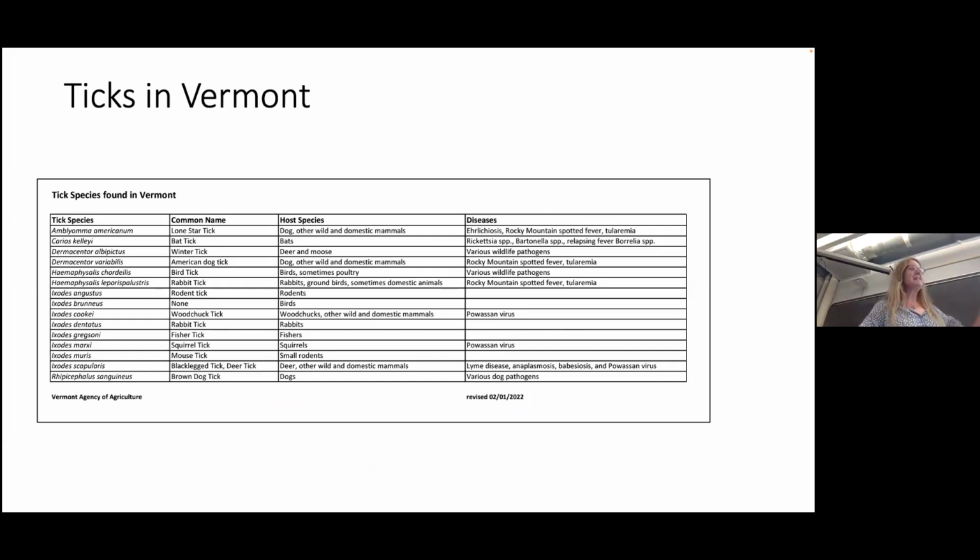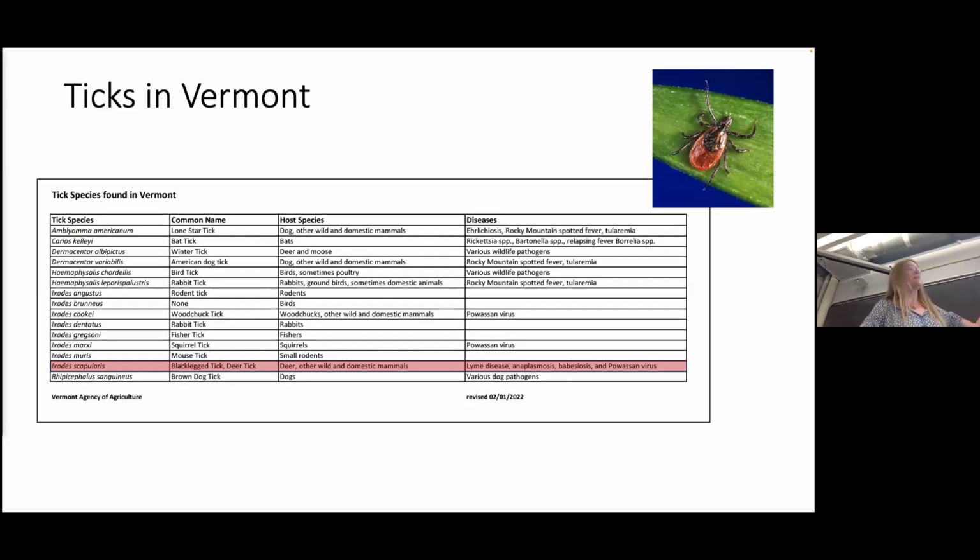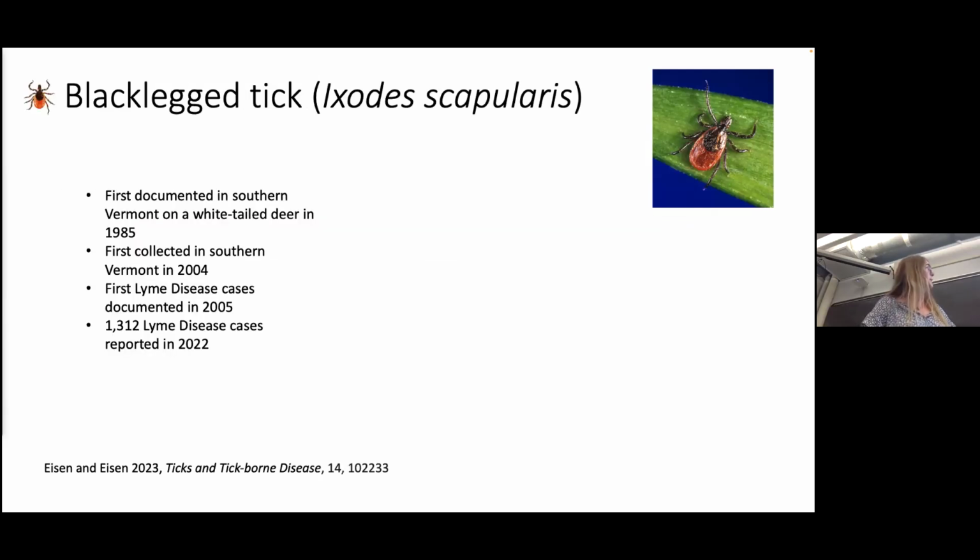So if we look at tick species in Vermont, this is our list. We have 15 species of ticks here in Vermont. Two of them are new: the Lone Star, a recent arrival, as well as deer ticks or black-leg ticks. We traditionally did not have this tick species here.